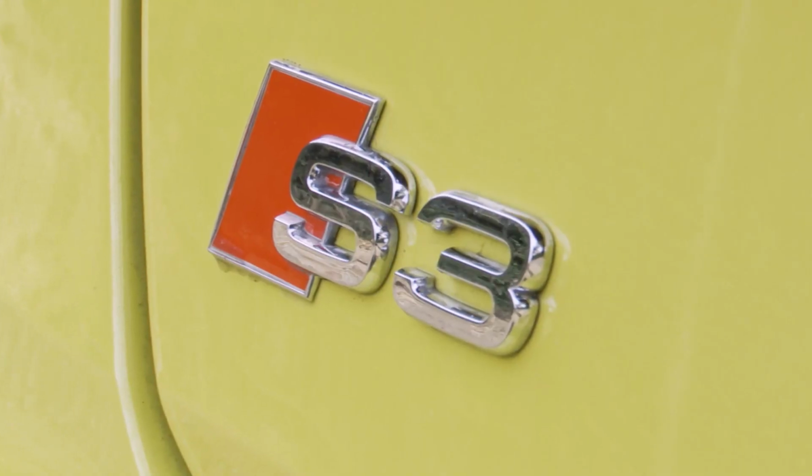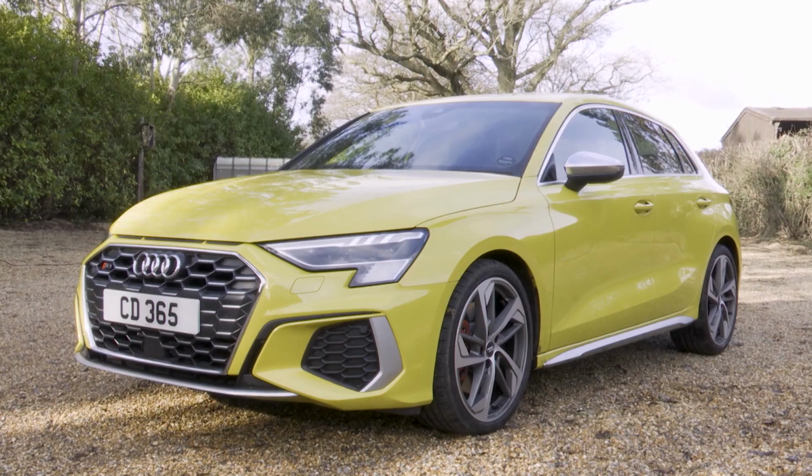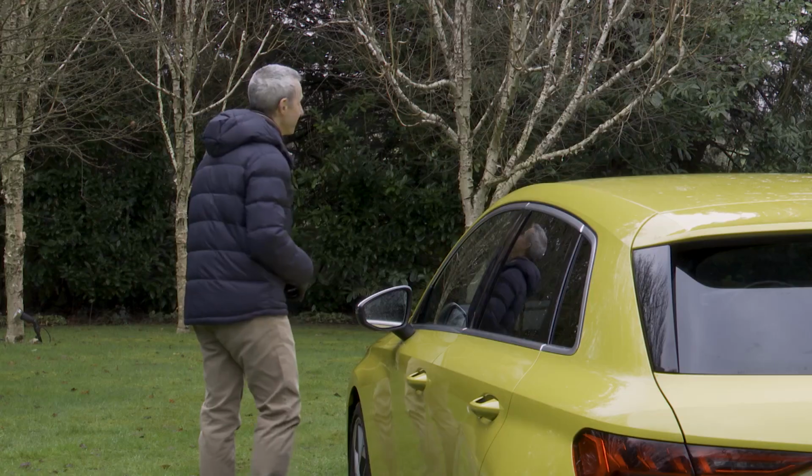With the S3 though, it was different. Here was an aspirational premium GTI with a price tag to match. A hot hatch for people who ordinarily would have grown out of hot hatches.